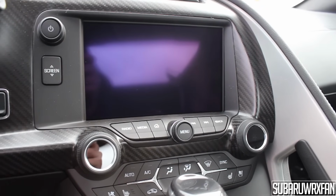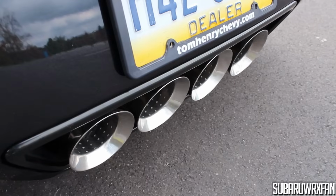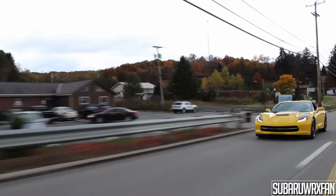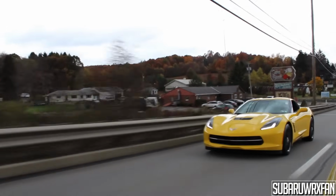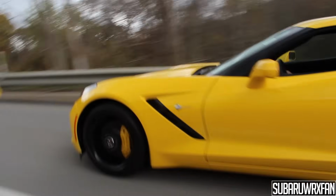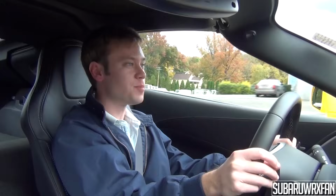This one has the nice carbon fiber dash trim and the sport exhaust and a few of the other options on it that get this one up in the mid $60,000 range. But if you can keep the options down on these, you can get one for well under 60, and it's just a phenomenal bargain. What else can you get for that price range?